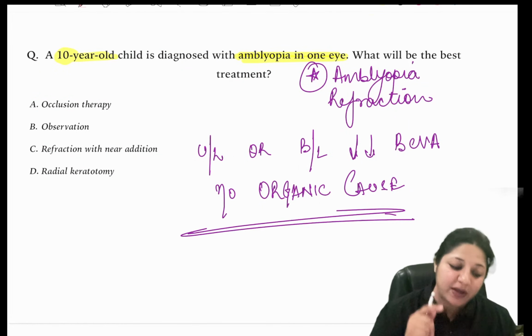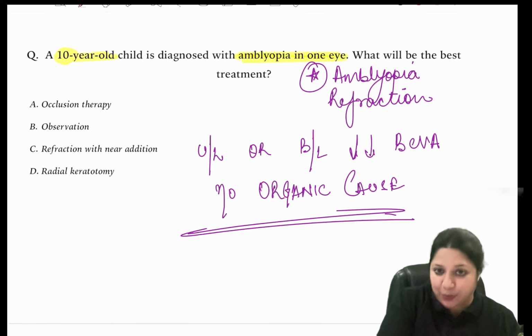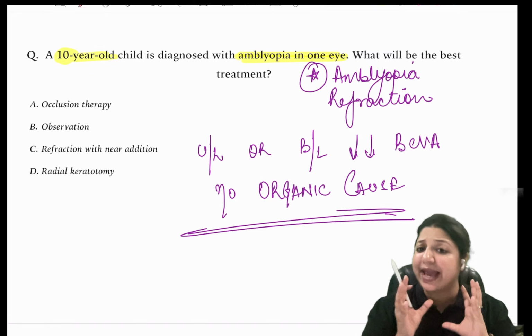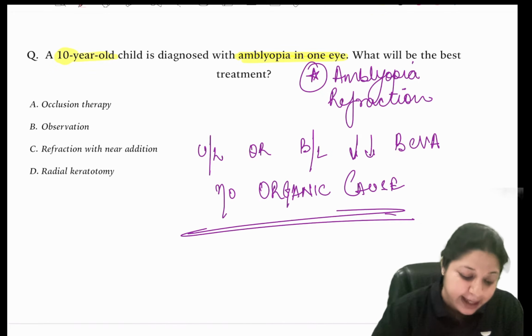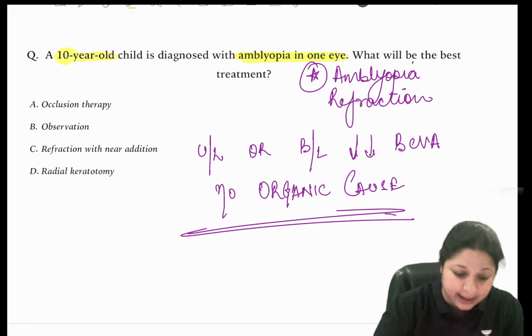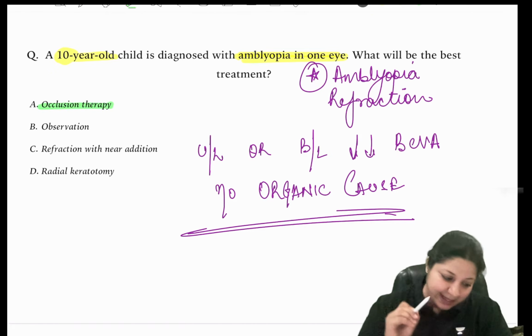Now when we come to this question: a 10-year-old child is diagnosed with amblyopia in one eye. They have not mentioned the type of amblyopia. So in such questions, let's see the options one by one. Option A, occlusion therapy. This any day would be the answer. So the answer is A. Let's see.